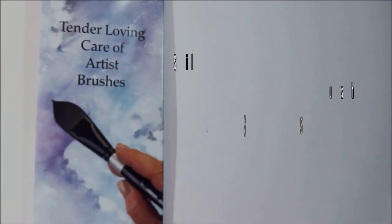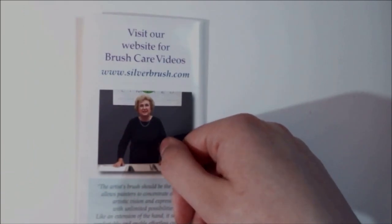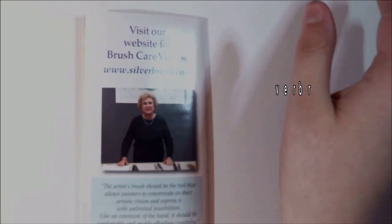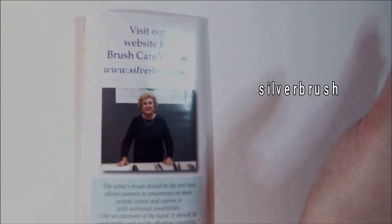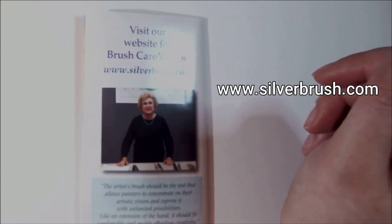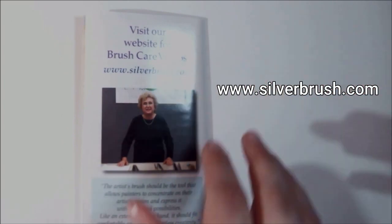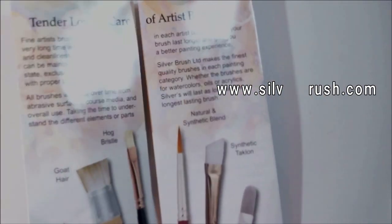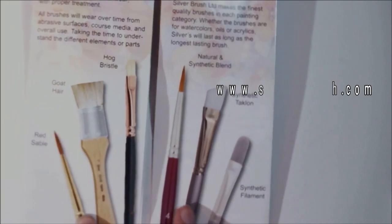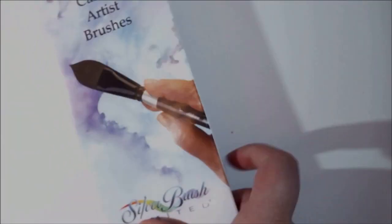It also came with this big old pamphlet. They also have brush care videos at www.silverbrush.com. There's a lot of information in this pamphlet about how to properly take care of brushes and just some other information, including email, phone number, etc. It's pretty cool. And I guess if you like these brushes, you can always find out how to get other ones by the same company, which is always helpful. It is quite the pamphlet they have here, and it has a lot of good info in it. So if you're interested in reading that, you can do it.